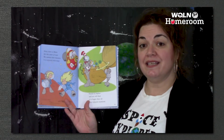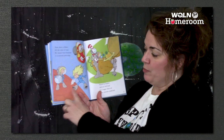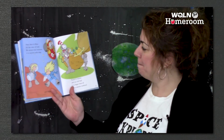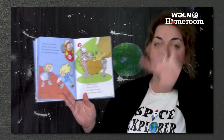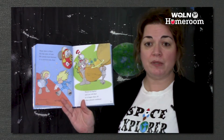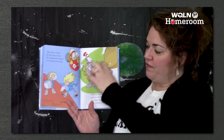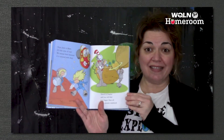It says next, here is Mars. It's the color of rust. We sneeze here because it's covered with dust. Some people call Mars the red planet because it's red and dusty. Travel to Jupiter and you will find it is bigger than all the planets combined. Jupiter is the biggest planet. And the book shows them cutting the top of it off, and that you could fit all the other 7 planets inside Jupiter. That's big.